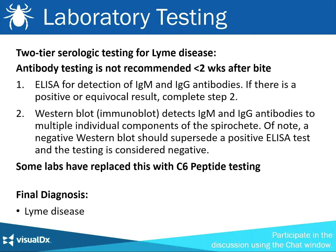The classic serologic testing is two-tier testing, where there's an ELISA that's done for the detection of IgM and IgG antibodies, and if positive, it goes on for a Western blot, which detects IgM and IgG antibodies to multiple individual components of the spirochete. Of note, a negative Western blot rules out Lyme disease. It is the gold standard.